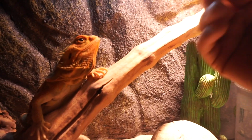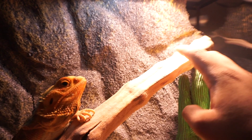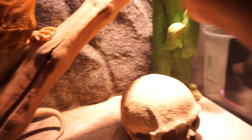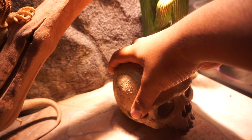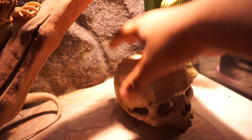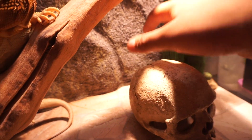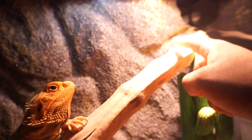But she happens to be the type not to climb as much. So if I did have this branch in here, she would not use it. She would just chill down here. So with that being said, I might remove this branch, put it somewhere else, and give her a much warmer heat bulb that really heats up this area right here so she could get the proper heat. So I might get like 150 or 200 watt. I don't even know if they make that, but I'll get something really hot that heats up this area to 100. That way she gets the proper heat, even though she's lazy and doesn't like to climb.